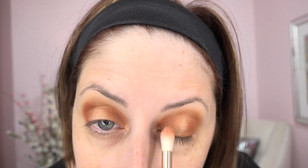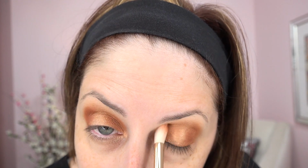I'm going to go over both of those, or actually all four of those, with a little more of this Warmth, or Cozy, sorry, because I just really like it. Kind of buff the edges a little bit, and right here. Put a little more of Latte in there, in that crease again.